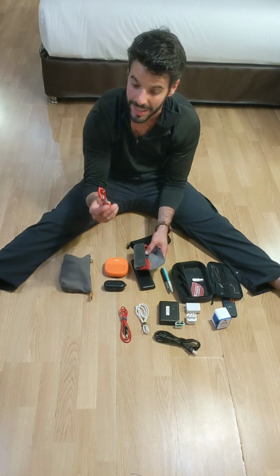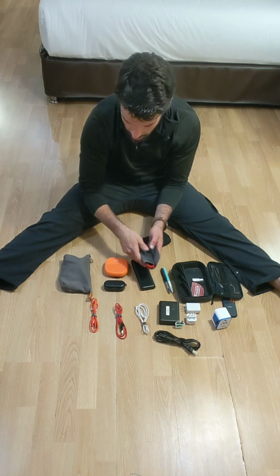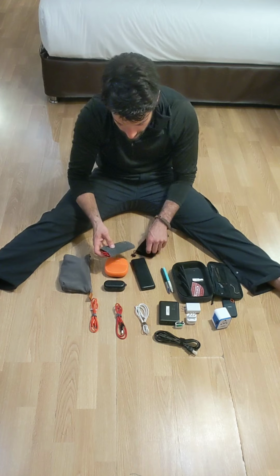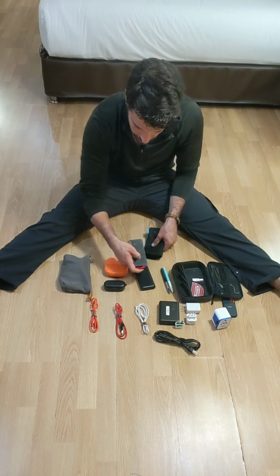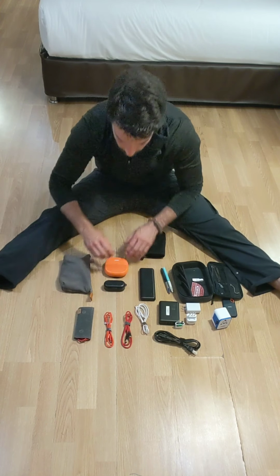USB-C is in case my cell phone cable breaks, and the extra micro is because we all have shit to charge. All of this goes into my USB, into my portable charger case, which has been super convenient.